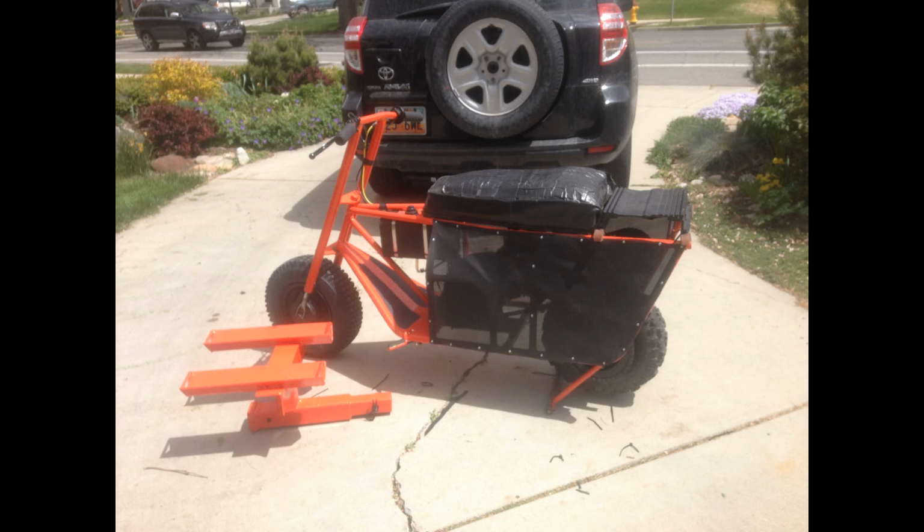Here we are back in the present day of 2016, and this is the Tote Goat getting ready to be strapped up for another adventure in the sand dunes. So stay tuned for that.